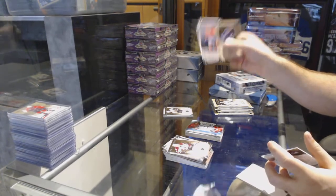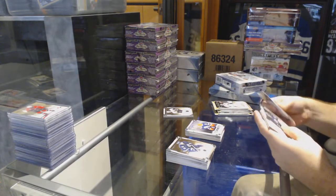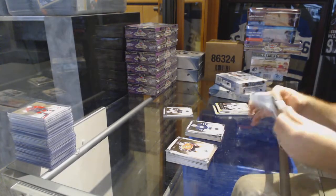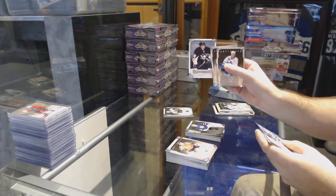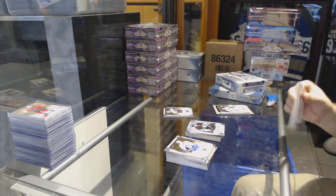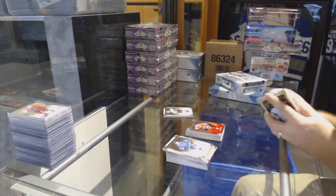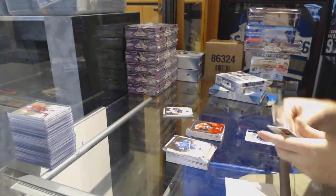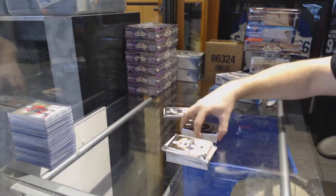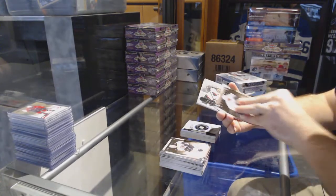We've got for the Oilers rookie Justin Schultz. For the Winnipeg Jets number /999, Andrew Ladd. For the Pittsburgh Penguins /999, Beau Bennett. Carter Ashton /999 for the Maple Leafs, Team Canada. And we have a wild card number 238. Whoever that one is, 238. And boom, boom, boom.